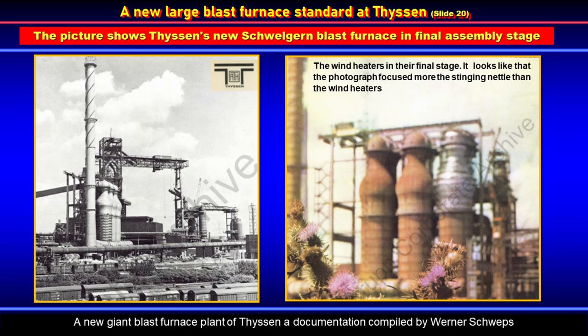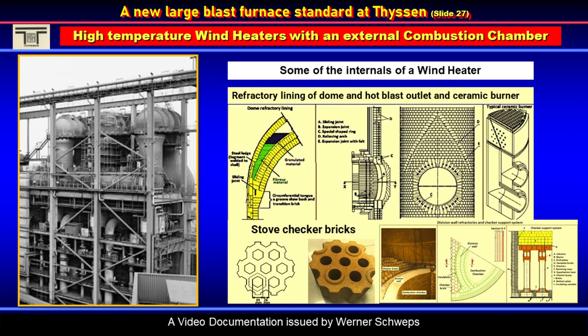On the left the picture shows the blast furnace in its final stage of construction. High temperature wind heaters with an external combustion chamber. Some of the internals of a wind heater. Refractory lining of dome and hot blast outlet and ceramic burner.